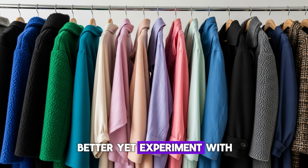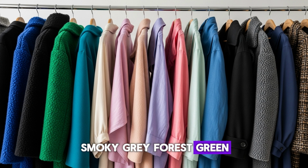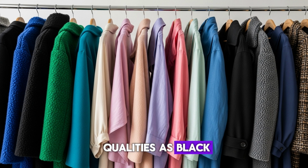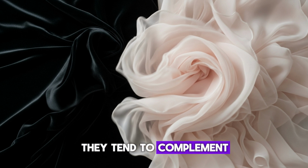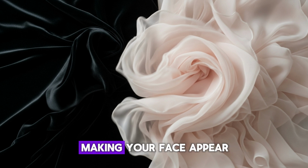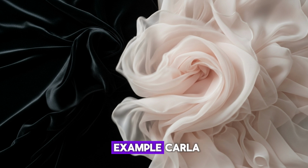Better yet, experiment with alternative darks: deep navy, rich burgundy, smoky gray, forest green. These colors have the same slimming and chic qualities as black, but with less contrast against mature skin. They tend to complement silver or white hair beautifully, and they reflect more light, making your face appear fresher and more radiant. Let me share an example.